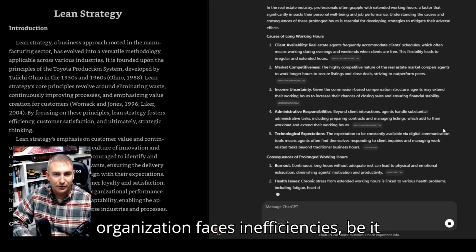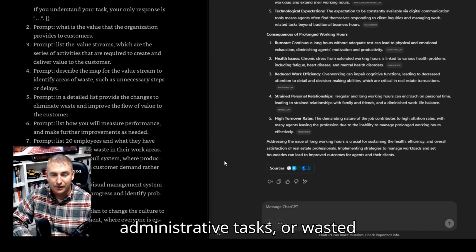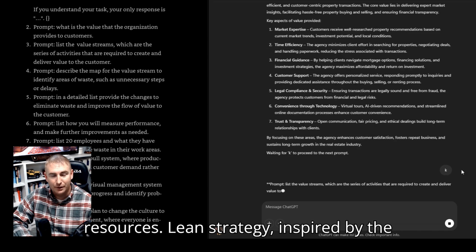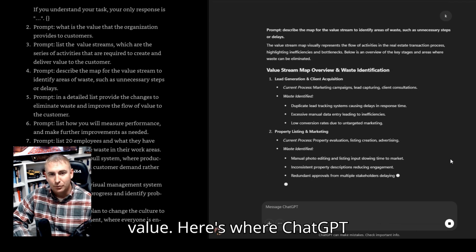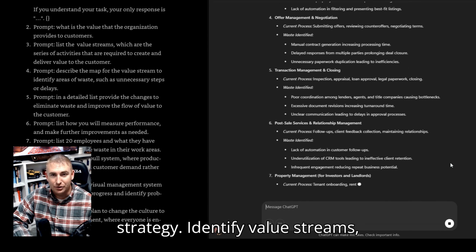Every organization faces inefficiencies, be it redundant processes, excessive administrative tasks, or wasted resources. Lean strategy, inspired by the Toyota production system, helps you identify value streams and eliminate waste, ultimately maximizing customer value. Here's where ChatGPT steps in to supercharge your lean strategy.